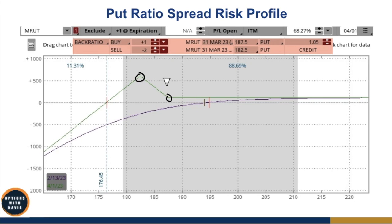So ideally, you want the market to be down here. Imagine this is Mr. Market, all right? So Mr. Market is down here. What you want him to do is come to this beautiful tent of yours, right? Imagine this is like your home. You have a nice door down here.